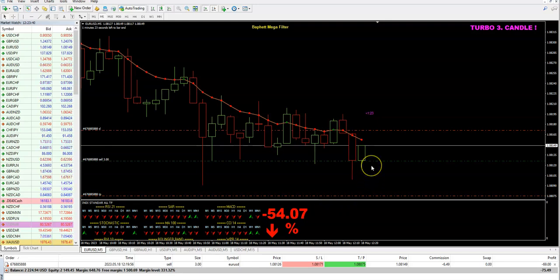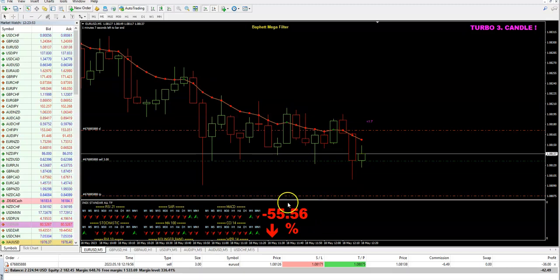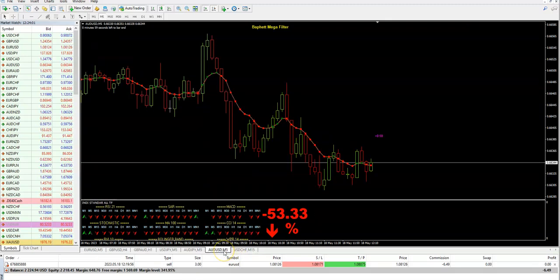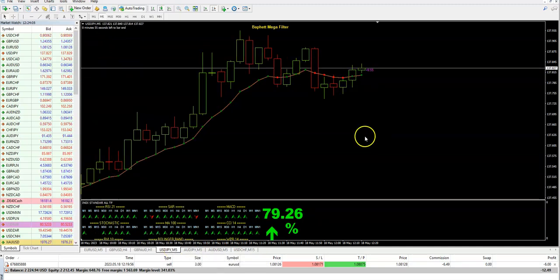So, for now, it is not going well, but I see that we have 55 downtrend strength. This is a general trend number, but we have here also a possibility to trade.